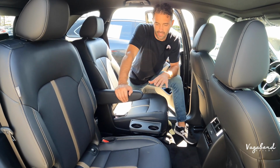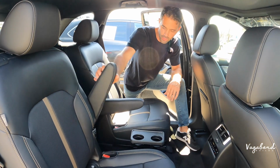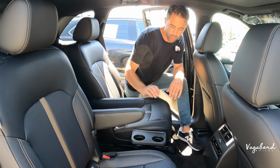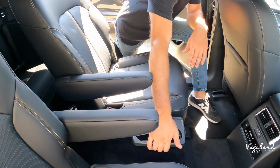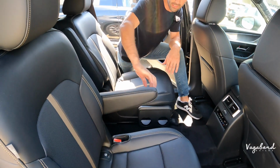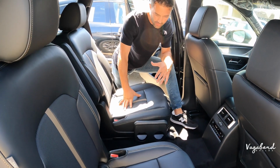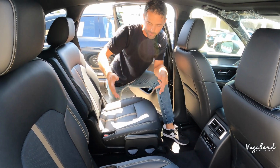All right, now second row seating inside the CX-90, and you have the captain chairs with the armrest. Where are the cup holders placed? Here. So because captain, you get the cup holders there. We're gonna see that's pretty standard on the CX-90s with these armrests. Car seat compatibility. Just a whole lot more executive look on the second row compared to the CX-9 bench.